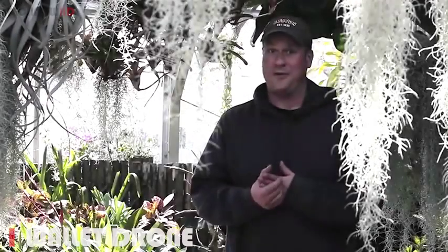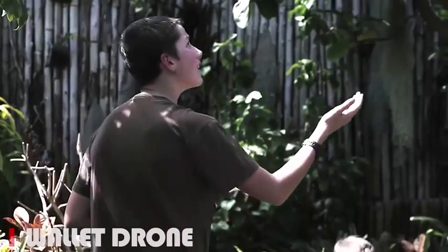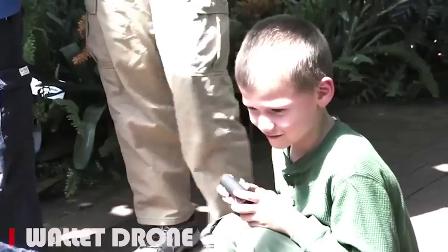So we've had probably about 5 or 6 different remote control planes, but the Wallet drone seems to last forever. I mean, it's the small size of it, but it flew longer than just about any other copter we've ever used.